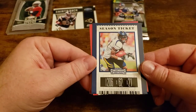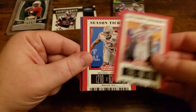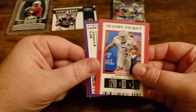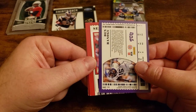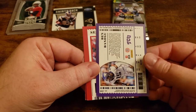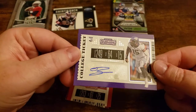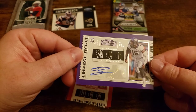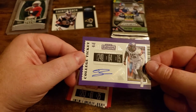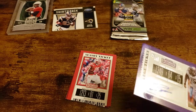They are just bad. But we have Keenan Allen, Bradley Chubb, Michael Thomas, and we got a hit. I wonder if you get a hit in every one of these. It's backwards. We did get a hit. Ben Banogu from TCU.